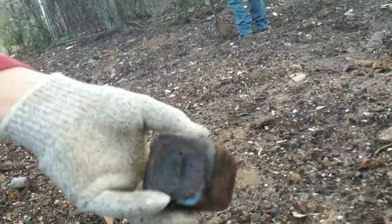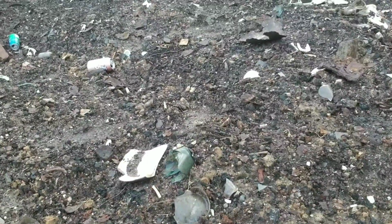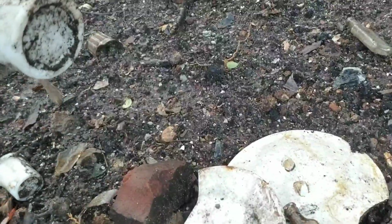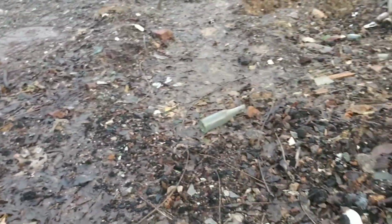Old snuff bottle, 4-dot. They put the dots on there for the strength that they were filling it with. Some old milks, it looks like. Not milk bottles, but milk glass. Nice green's broken.